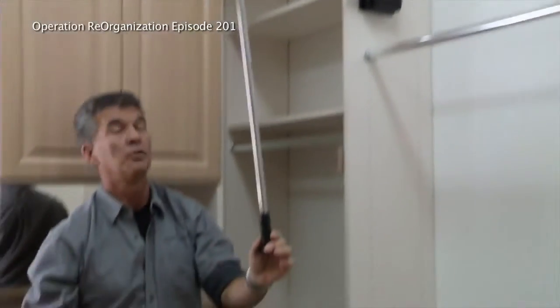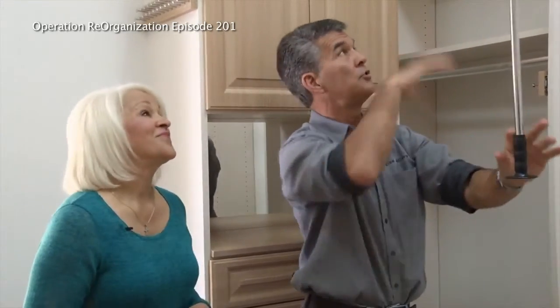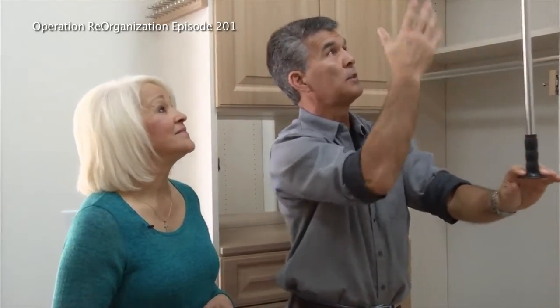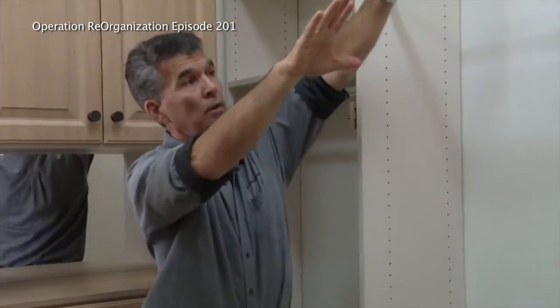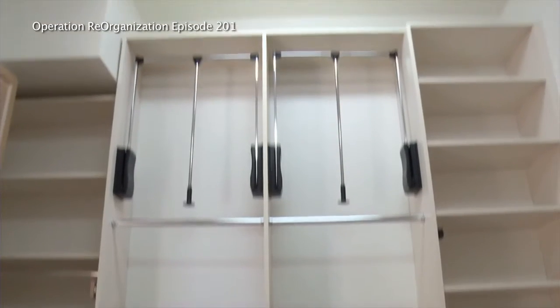Wow. So he can hang his off-season clothes at the top, or, I mean, his in-season clothes up there. Because of the height, because of the 10-foot panels, we're able to do the wardrobe lift. So he has two of those, which are really, really nice.